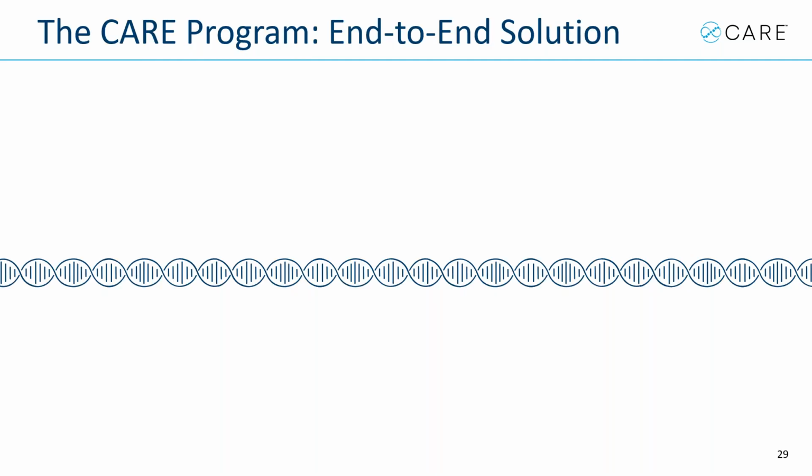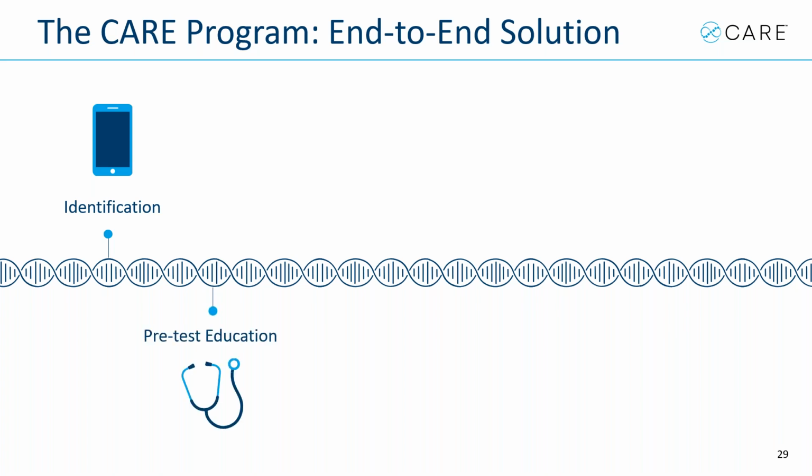Now, the care program, as Heather had mentioned earlier, is an end-to-end solution. I'll go through each one of the pieces. I mentioned previously that identification is one of the critical aspects of it. That happens through our virtual assistant. The virtual assistant reaches out to the patient through text or email, is able to collect the personal and family history, and then instantaneously determine whether or not a patient meets NCCN guidelines, and then educates them prior to them ever getting into that appointment.